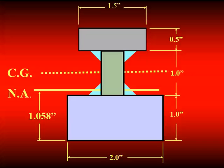We'll show you all these examples. Top flange 1/2 by 1.5 inches, web 1/2 by 1, bottom flange 1 by 2. It's 3 foot long. The center of gravity of the 4 welds is right here. The neutral axis of the section's here. You can see how far they're displaced.